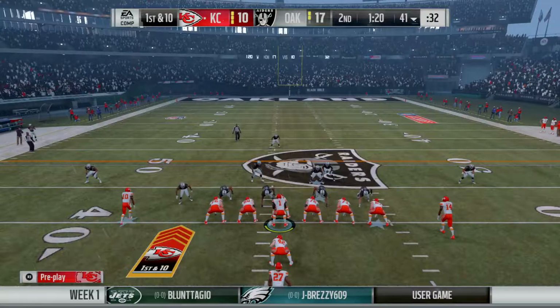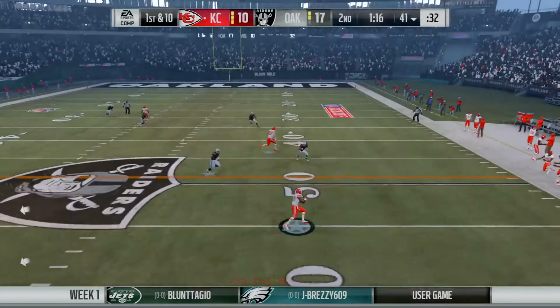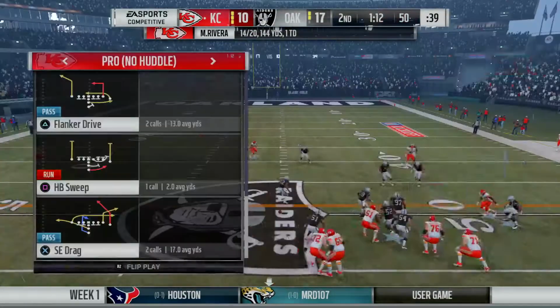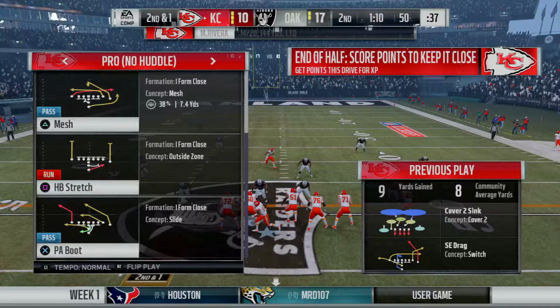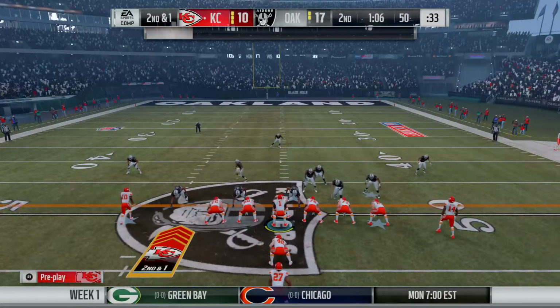First down now, but that clock rolling. Looking to throw. It's Hill, complete. And a pretty little juke move there on a nice gain. Give him 9 there on the first down completion. The Chiefs will try and get to the line quickly.